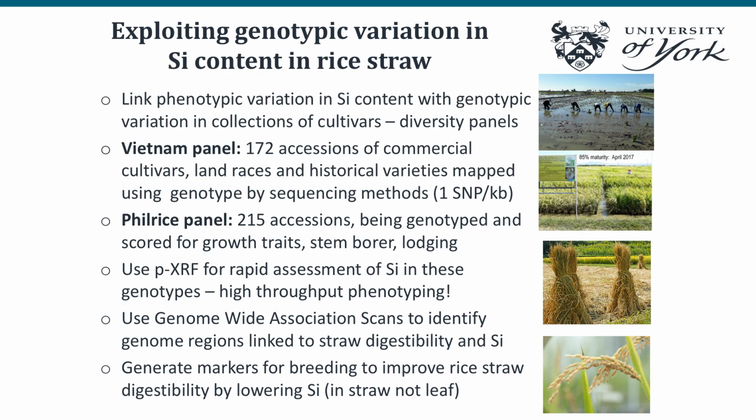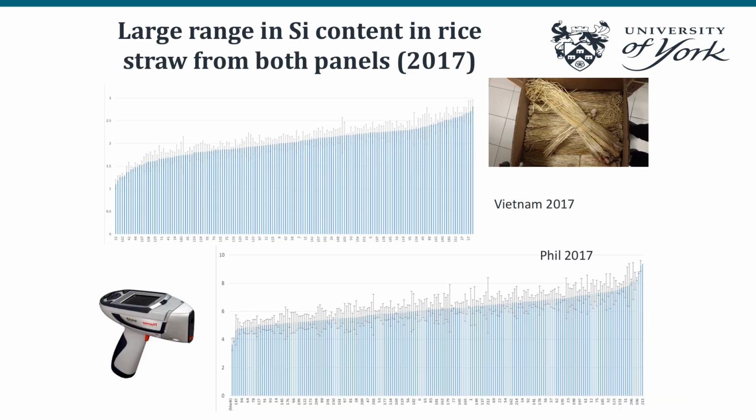So we've got another GWAS study, essentially. We've got a Vietnam panel with 172 accessions, and they've been sequenced to a very high level. We've got a Philippines panel with 215 accessions. They're being genotyped at the moment. We measure the silicon with our PXRF machine. We do our GWAS, and then, hey presto, we get some great markers for breeding low silicon. That's the general idea anyway. It's proved a little bit more complicated than that, as you can imagine.